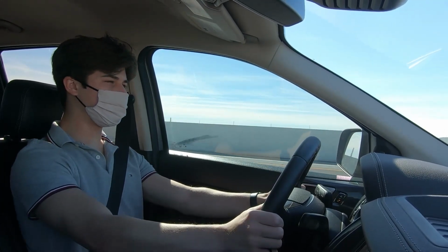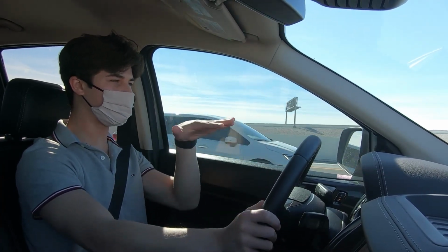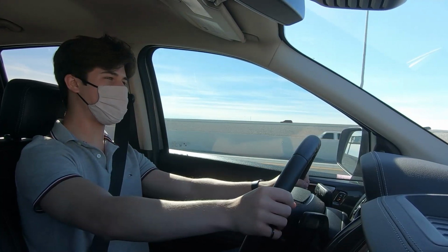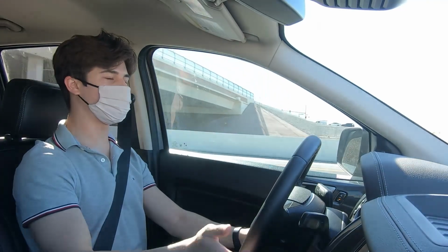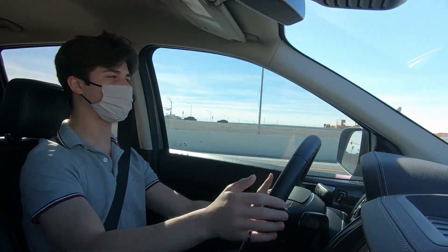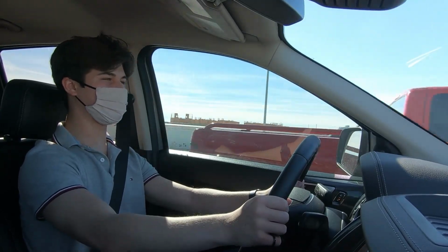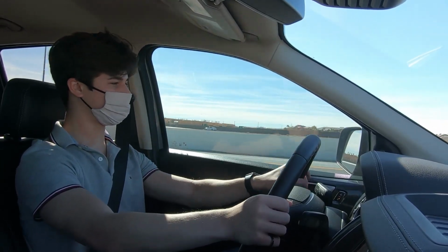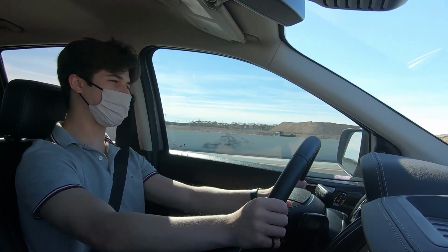I'd say the driving of it feels normal. The suspension is a little floaty. Over every bump, you know, there's such a thing as too harsh and then too soft. This suspension is a little too soft. I feel kind of like the truck's gonna bounce up and down out from under me. But that's all I have to complain about.